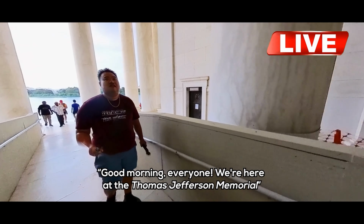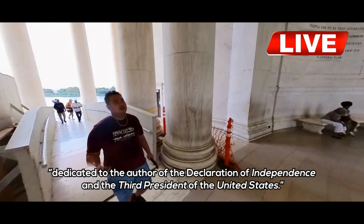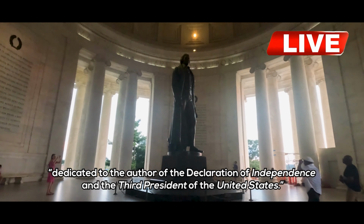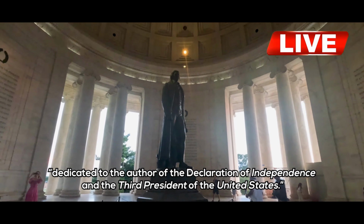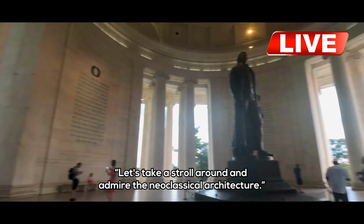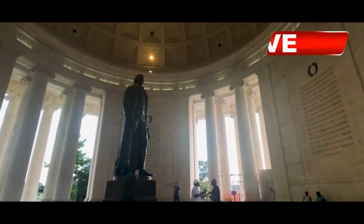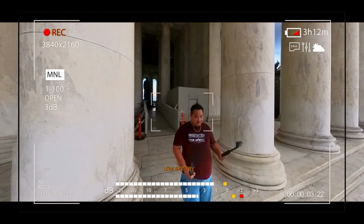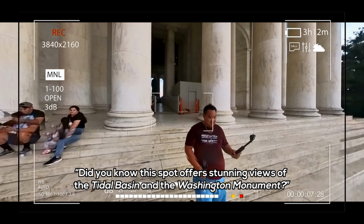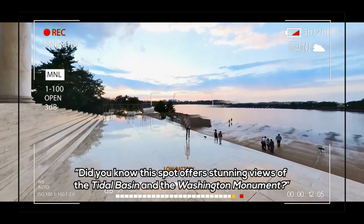Good morning, everyone. We are here at the Thomas Jefferson Memorial, dedicated to the author of the Declaration of Independence and the third President of the United States. Let's take a stroll around and admire the neoclassical architecture. Did you know this spot offers stunning views of the Tidal Basin and the Washington Monument?